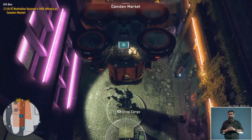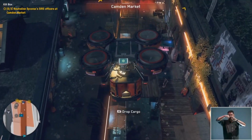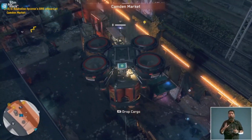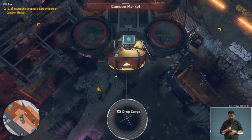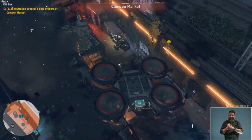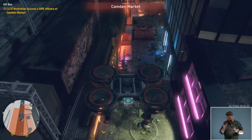Setting up some traps in the world. Big enough that we could even jump on there and ride it. Oh, yes. Pretty sweet. Perhaps, looks like he's lining something up. I'm seeing a target at the bottom of that. Is that too much of a spoiler? Well, it is a cargo drone, so it does have some cargo to drop. Oh, explosive payload there. Unleashing that on the unsuspecting guys below.